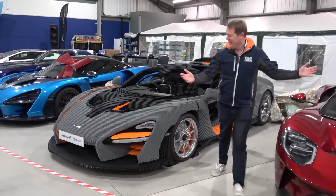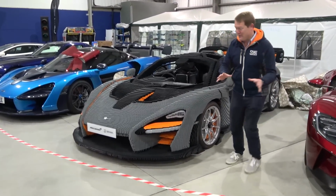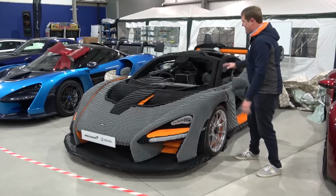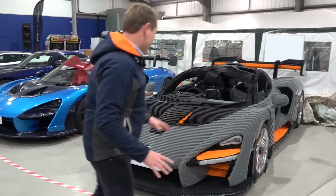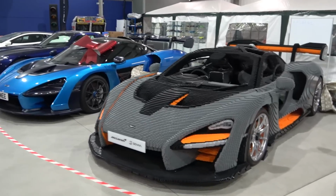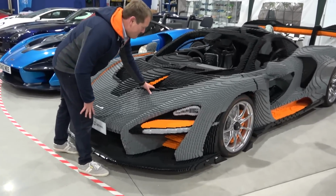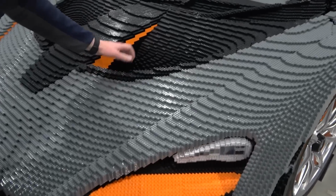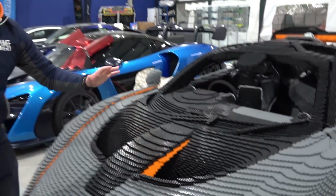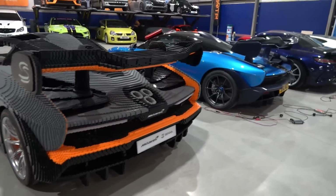There we have it. The LEGO McLaren Senna, the full-size LEGO McLaren Senna, exactly like the real car. There are so many things to show you about this. Just look at that. Exactly like my McLaren Senna, but come in close. Come and have a look at this. Made from thousands upon thousands of LEGO bricks. This is immense. I need to show you around it in detail. Well, I never. That is a sight I never expected to see.